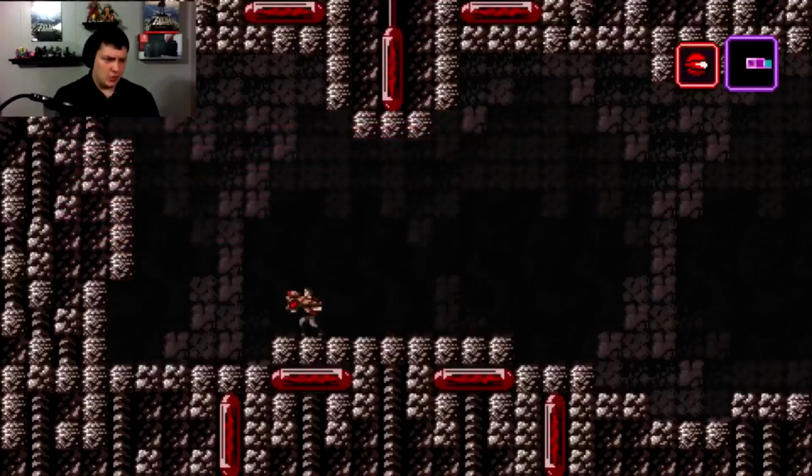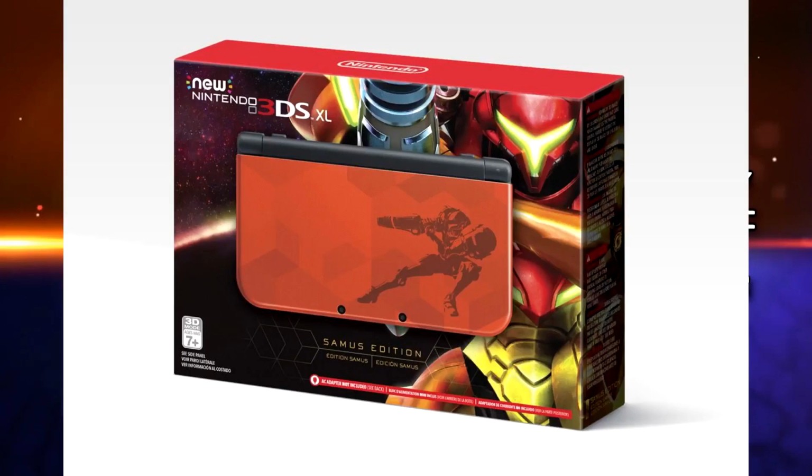Now here's some cool stuff. If you're looking to get a new Nintendo 3DS, I've got great news for you. If you love Metroid like me, Nintendo has announced a special Samus edition of the 3DS XL system, which will launch alongside Metroid Samus Returns on September the 15th. Now, the limited edition system, priced at $200 US, does not include a copy of the aforementioned 3DS game, which is interesting. It is just the console, not the game. And I will say that even though it is not the game, this console looks really sleek. It is really cool, and I want it.